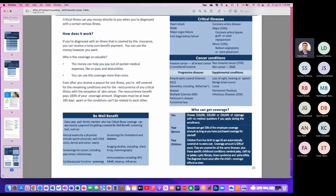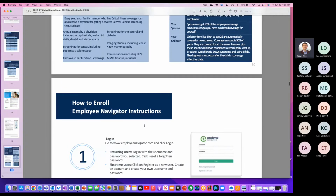Again, these are what we call luxury benefits. They both also have well screening benefits. And so if you just go get an exam, they actually pay you to go get that exam.